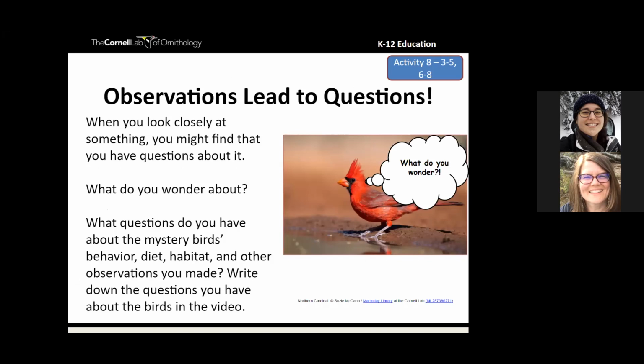One of the things that we always notice, as educators I'm sure you've noticed that, is observations often lead to awesome, curious questions. So we can challenge students to look at their observations and think about questions that they have related to it. So a question, for example, that Kathy might have is, why didn't they eat the fish that they brought to the nest?